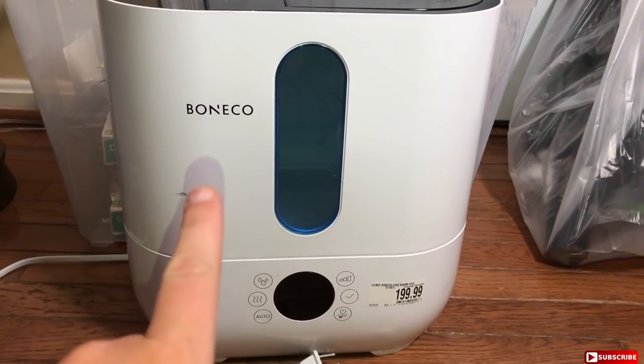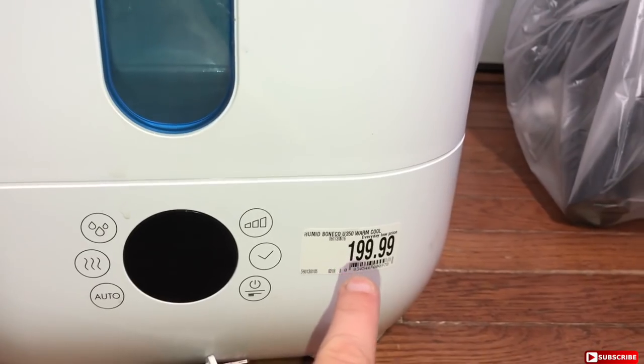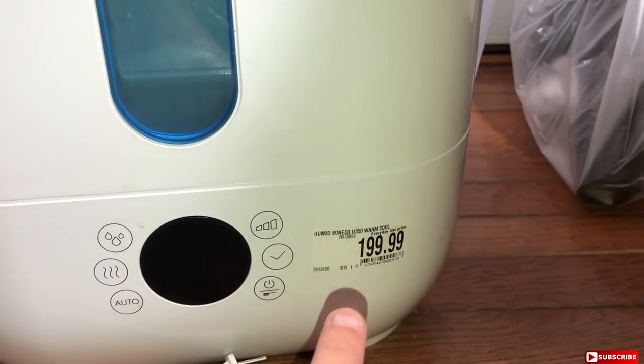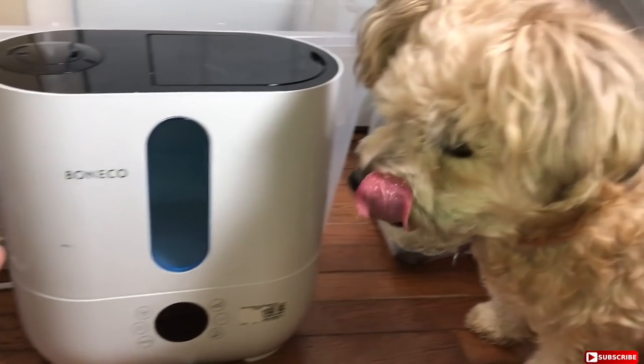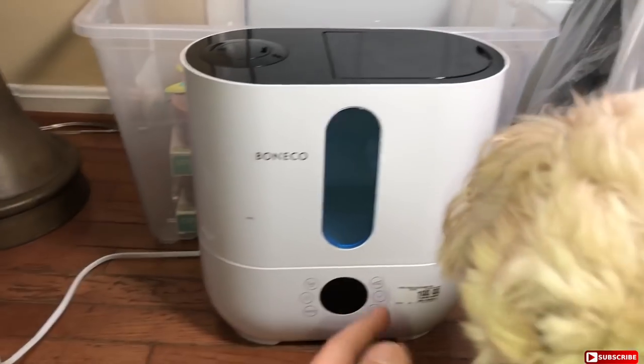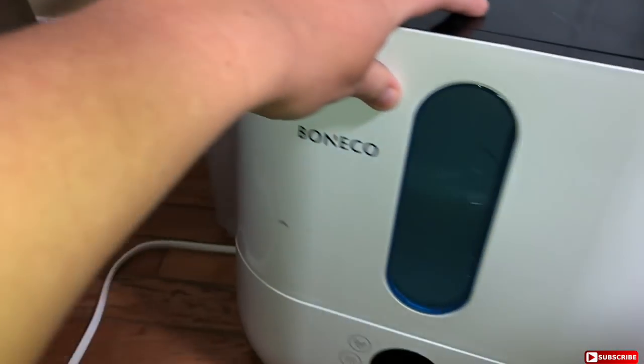I cannot exactly pronounce it. I think that's Benico, but it is a humidifier and it's $199 for this. Never found one this expensive before. This is actually pretty neat. I need to see if it works.